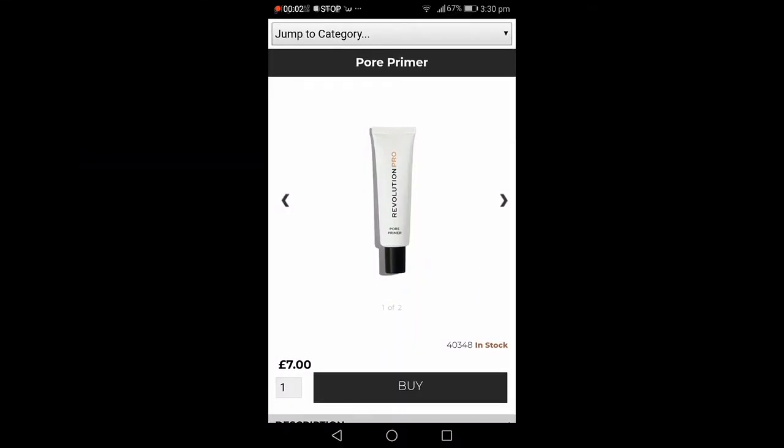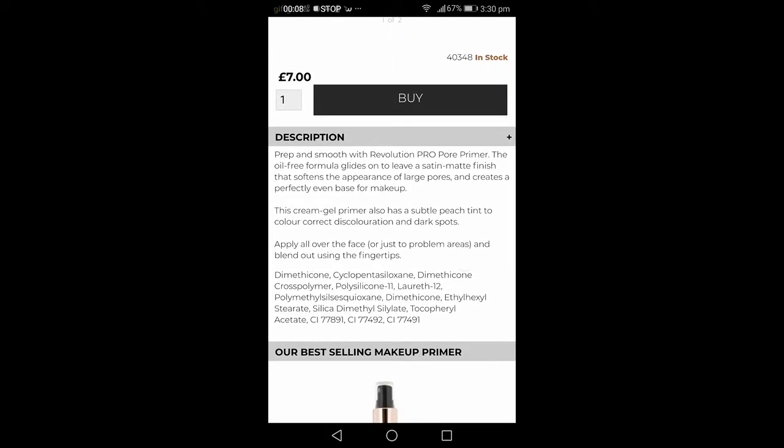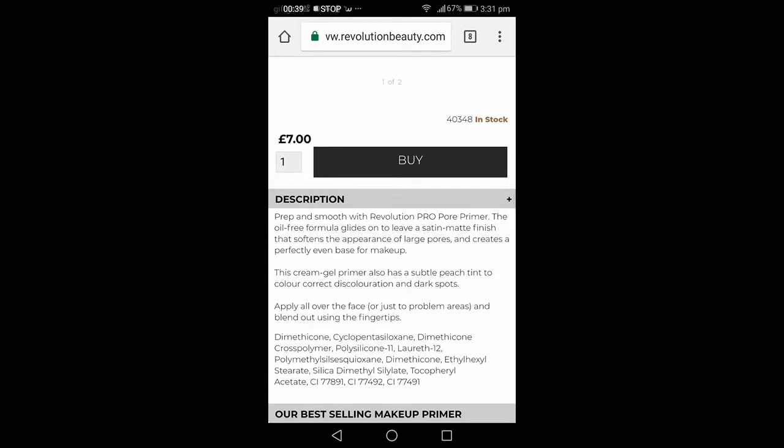The Revolution Pro Pore Primer. Prep and smooth with Revolution Pro Pore Primer. The oil-free formula glides on to leave a satin matte finish that softens the appearance of large pores and creates a perfectly even base for makeup. This cream gel primer also has a subtle peach tint to colour correct discoloration and dark spots. Apply all over the face or just to problem areas and blend it out using the fingertips. I got this because my pores are ginormous.